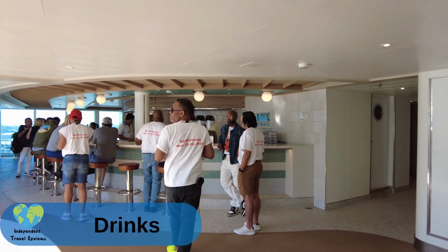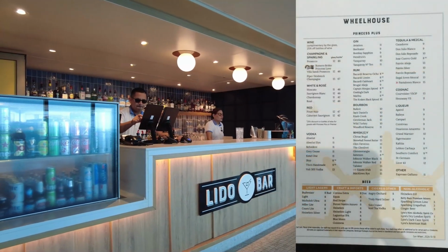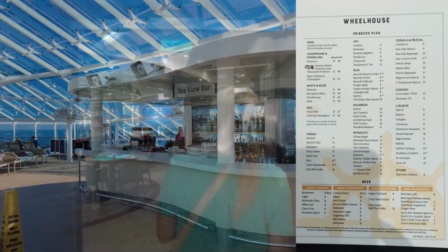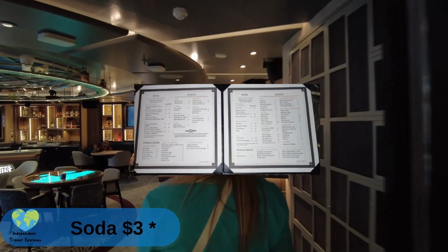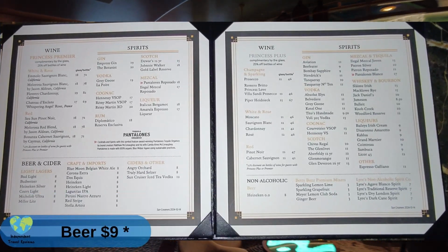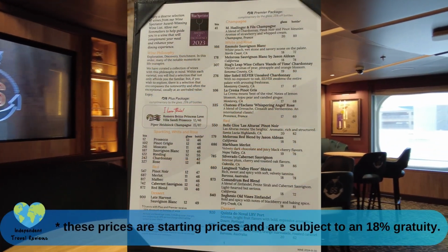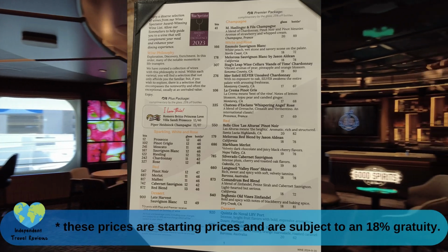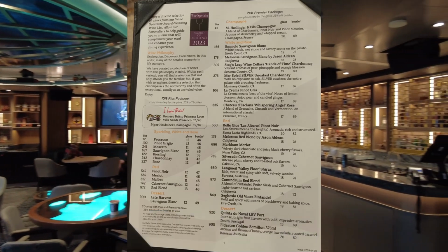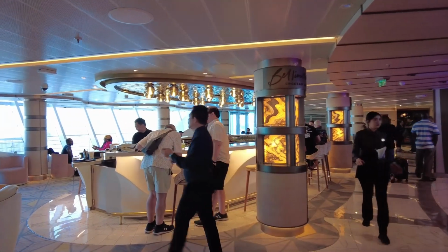Moving on to bars and drinks now. Prices on some Princess for those without either package are consistent with, if not a little lower than those charged by Celebrity and Royal Caribbean. You'll pay in the region of $3 for a soda, $12 for a glass of house wine such as Cabernet Sauvignon, $12 for a pina colada, and $9 for a bottled beer, or $10 for an American pint. That's less than half a litre of draft beer. Bottles of house wine come in at around $42. These are all subject to a mandatory 18% service charge. These drinks are also included in the basic Princess Plus package.